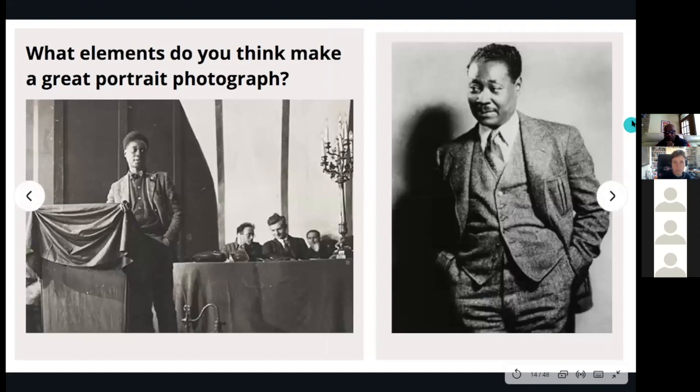We go to that one. So there are some portraits of Claude. What elements do you think make a great portrait photograph? Would anyone like to comment? Give them a second. I reckon people have got some comments. I thought, do they have to be black and white? No, they don't have to be. Is it posture? Yes, posture is a good one. Lighting? Yeah, absolutely. Yes, lighting.